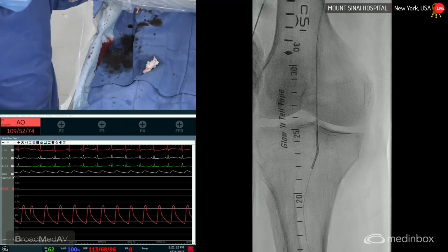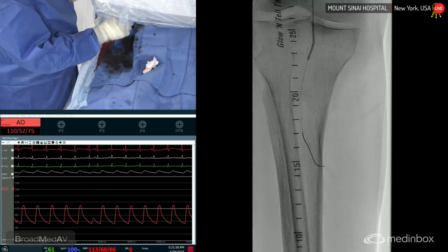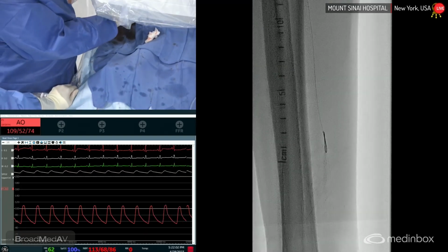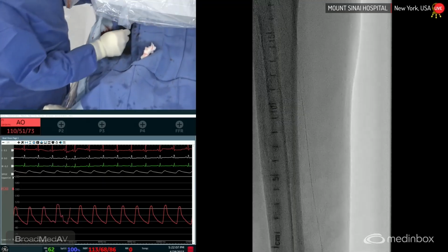Absolutely. And we firmly believe that should become part of peripheral intervention. Unfortunately, it has not yet become part of peripheral intervention. So there I've put it in the posterior tibial artery. Now I'm protecting it all the way down to the foot. That's good. Now we're going to walk it back.